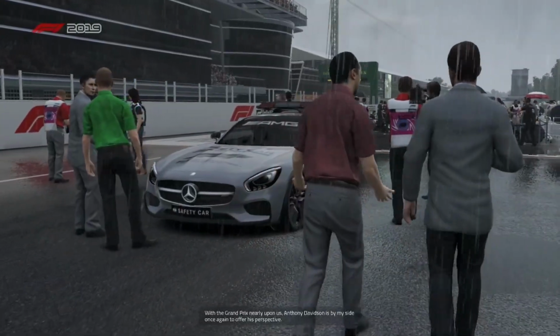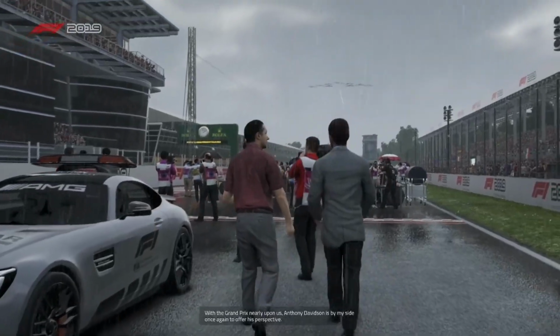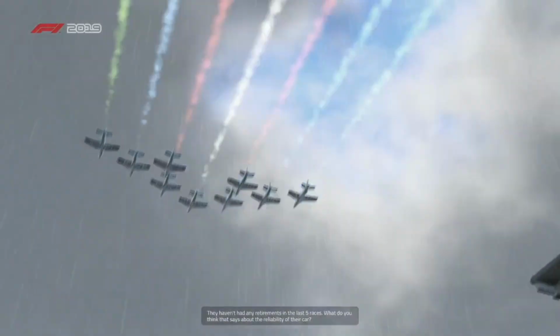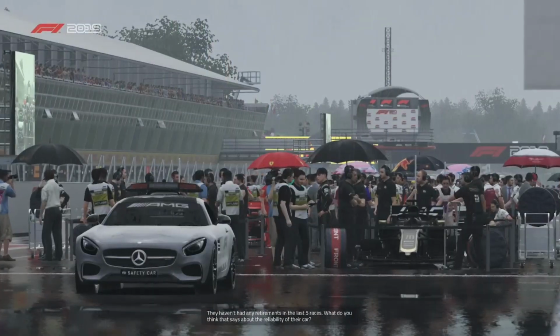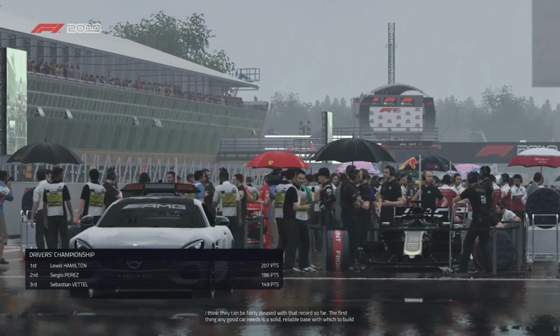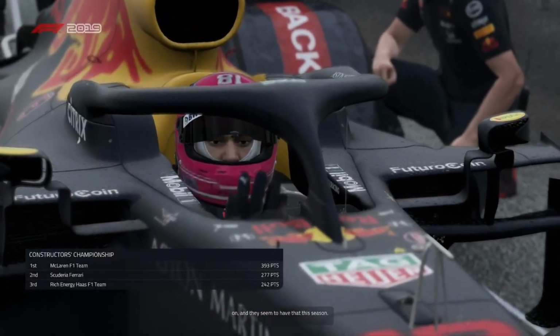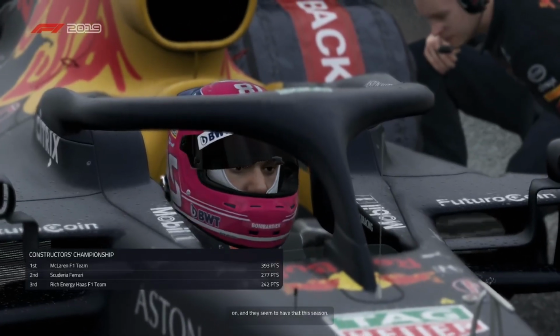With the Grand Prix nearly upon us, Anthony Davidson is by my side once again to offer his perspective. They haven't had any retirements in the last 5 races. What do you think that says about the reliability of their car? I think they can be fairly pleased with that record so far. The first thing any good car needs is a solid, reliable base with which to build on, and they seem to have that this season.